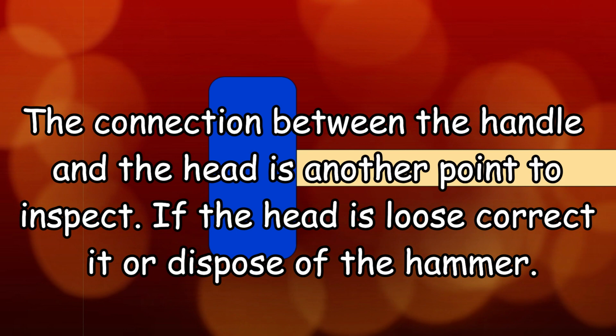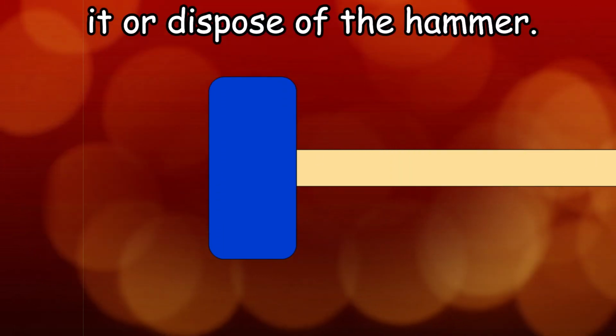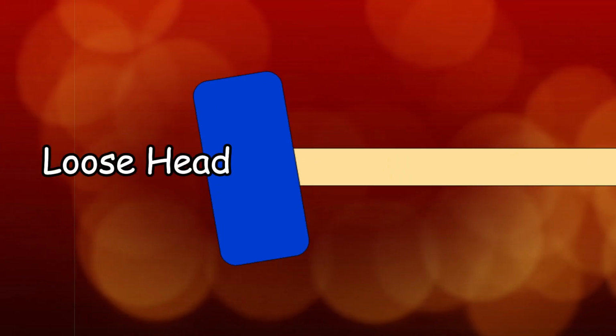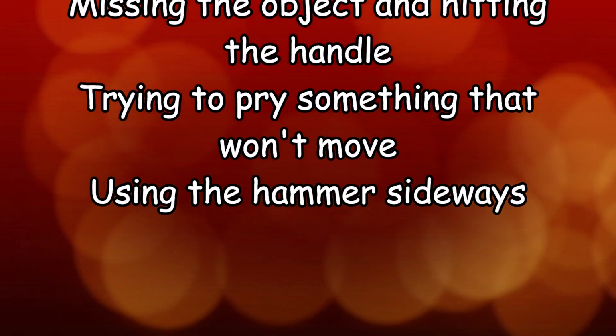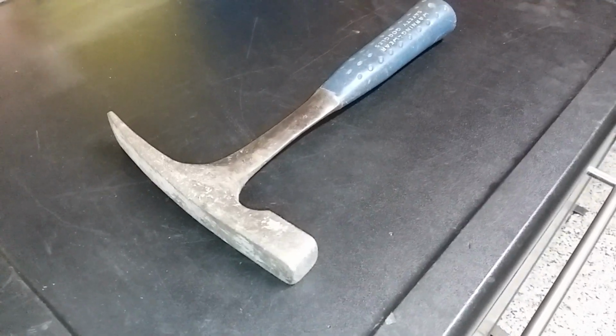The other thing to inspect is the handle. If the handle is damaged, it should be replaced, or the hammer itself should be replaced. The handle gets damaged from missing the spot you're trying to hit, and the handle hits it instead. Or the hammer was abused in some way. This is why some handles are made of steel, to take the abuse and still be safe to use.